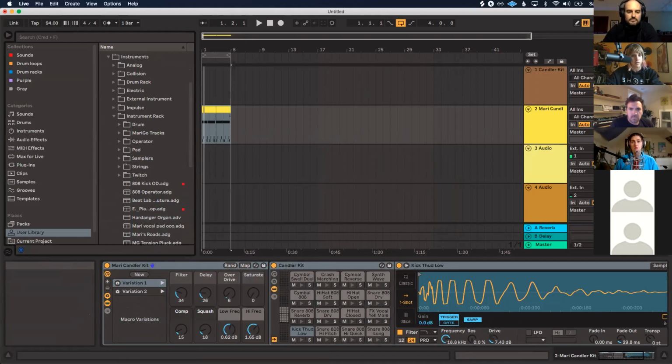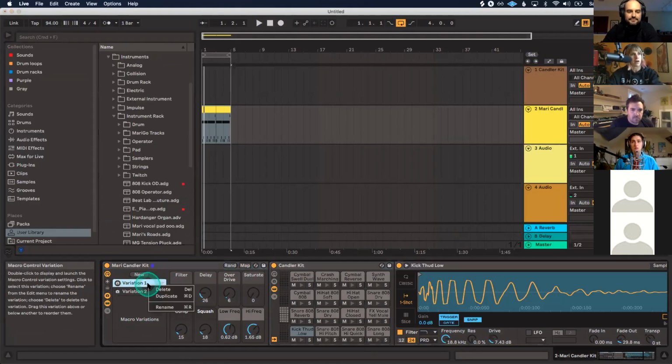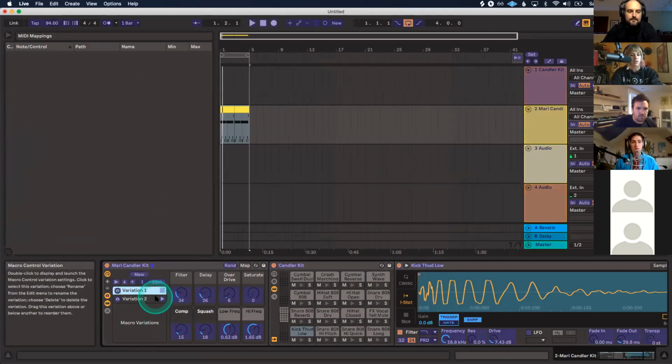Are those play buttons on the variations MIDI mappable? Yes, they are. There we go. So the one thing, I'm hoping they add this, but as of now, I don't think you can automate the changes, which is something that I'd be interested in having them do for sure. But you can MIDI map them. So you just hit Command M, everything that is MIDI mappable turns this purple blue color, and I can click that and map it to some controller if you want.